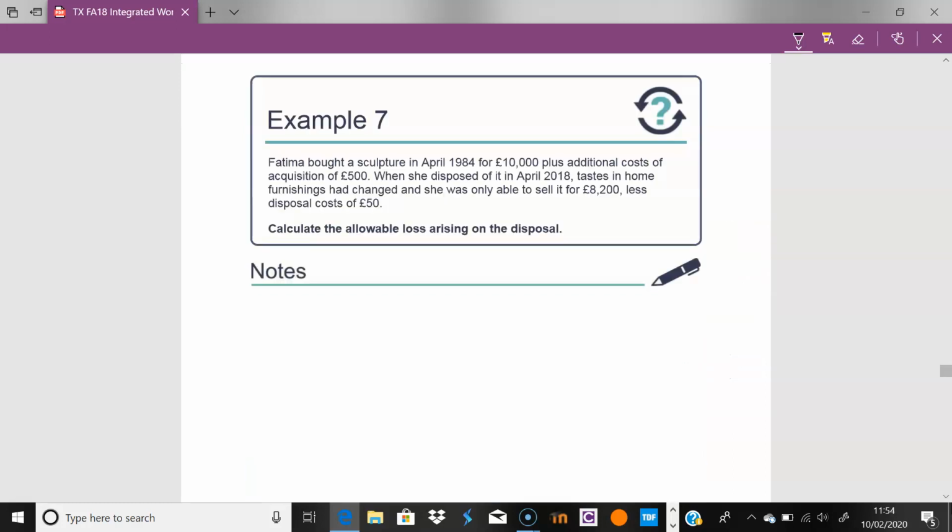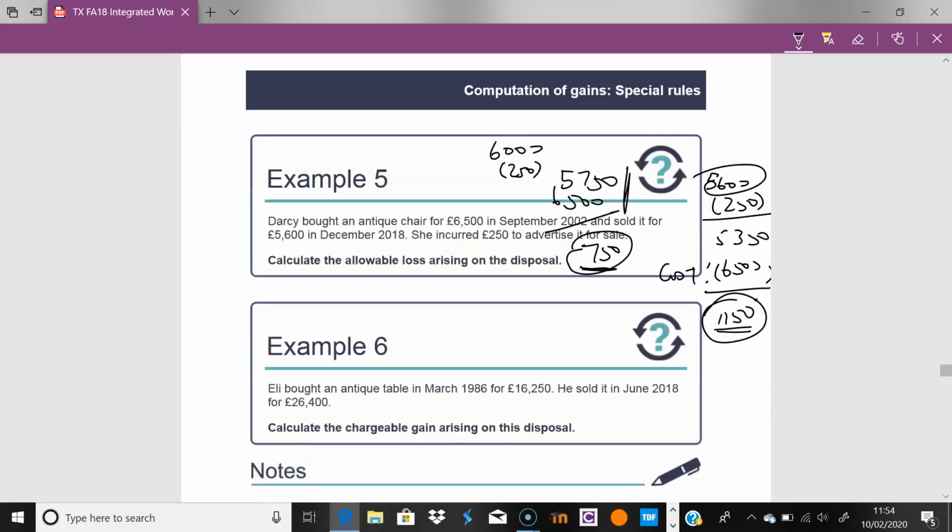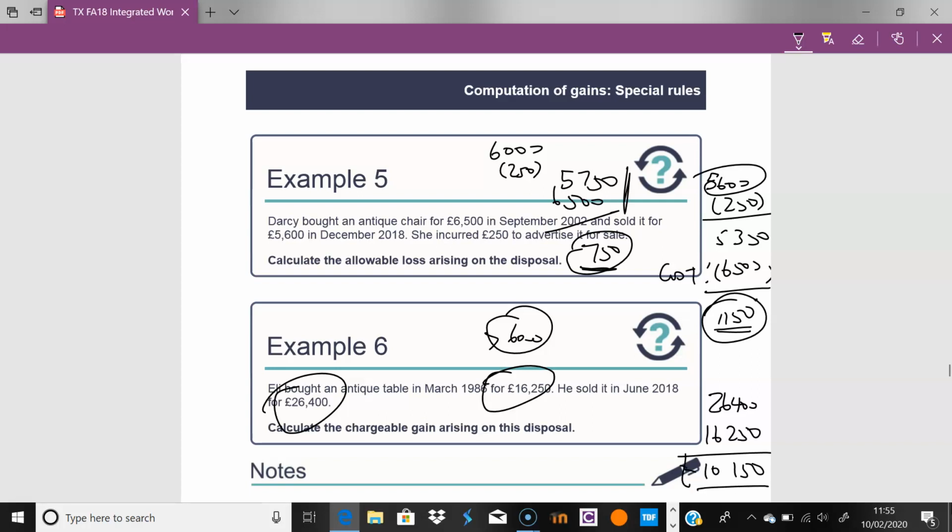And this is a pretty straightforward one here. You bought this for 16,250, you sold it for that. So in effect, 26,400 minus 16,250. Just subtract the two. They're both greater than 6,000, so there's no drama there. So that's 10,150, and you have a chargeable gain of 10,150.